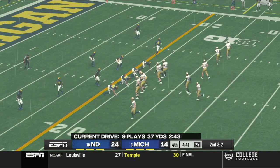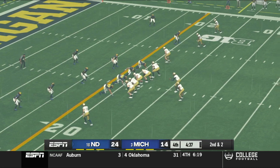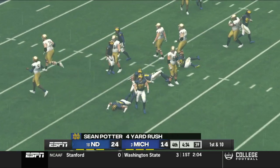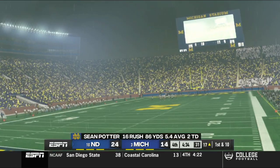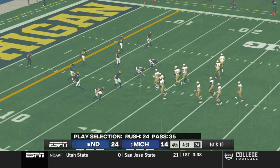Here's play number 10 on the drive. The quarterback in the gun. Empty backfield. Five wide receivers in the formation. Tackled after a decent pickup. That's good for a gain of 4 yards. First down. It's first and 10. Ball on the 17-yard line.